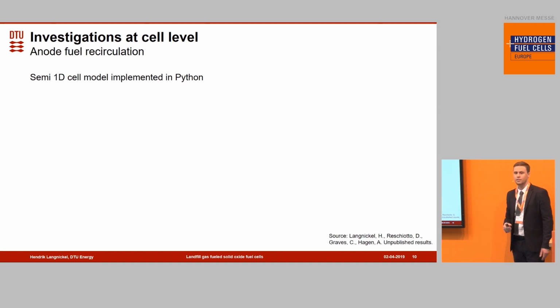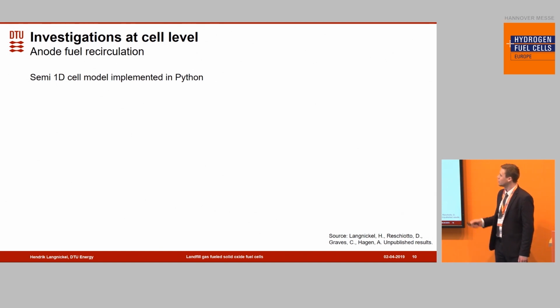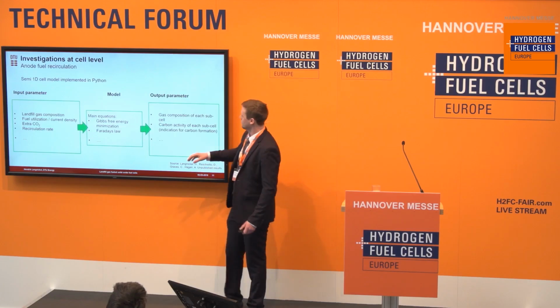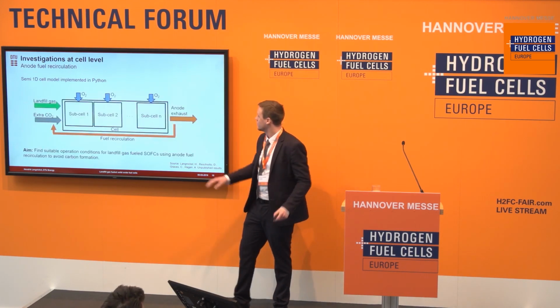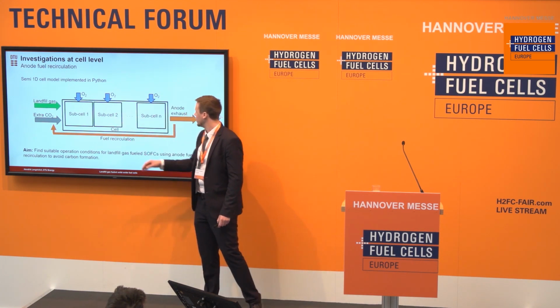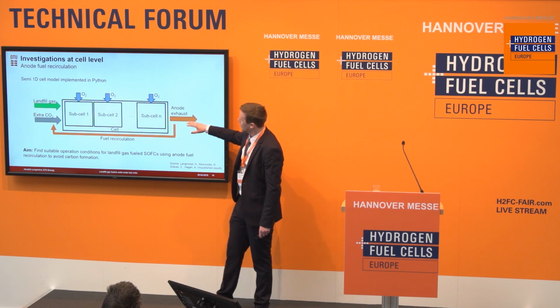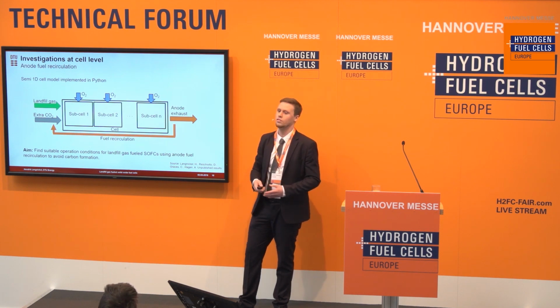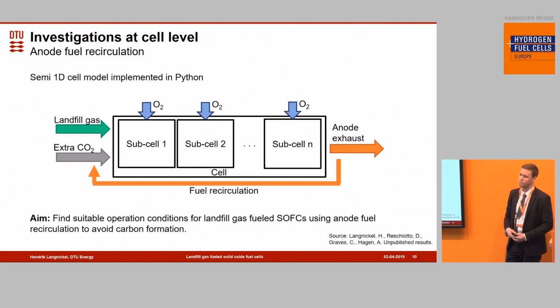And there we just divided our setup into two parts. So the first part is a simulation part, where we implemented a model in Python, a semi-1D cell model. Yeah, and there you have just our cell, and this is divided in n subcells. We have our landfill gas coming in, our extra CO2, our anode exhaust gas, and then we have our fuel recirculation, so we can vary these parameters. And then we have the aim to find suitable operation conditions for landfill gas fueled solid oxide fuel cells using anode fuel recirculation to prevent carbon formation and make that available.